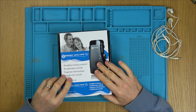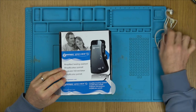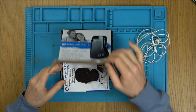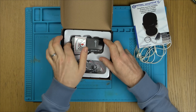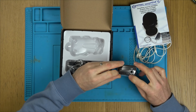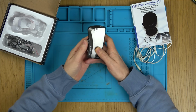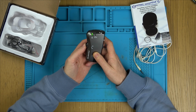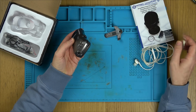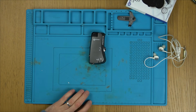Right, here we have an amplified hearing assistant. So if you're hard of hearing, you can put some headphones in, and this is supposed to amplify the sound for the room into you. It looks brand new, but check this out. It turns on, but when I go to put my headphone jack in, it just feels loose. It's got a little lithium battery inside, but there's nothing happening. So, fingers crossed, this might be just a solder job.